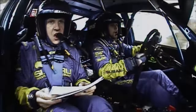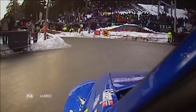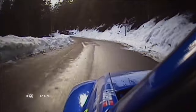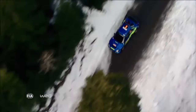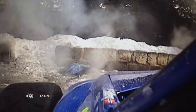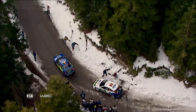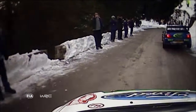But the Col de Turini is not for the faint-hearted. Lined with snow and ice, it's renowned for catching out the world's best. Rewind to 2005, and whilst descending the mountain, a patch of loose snow caught out Petter Solberg, ripping a wheel off his Subaru Impreza. The Norwegian tried to limp the car home, but team orders were called, and the Col had claimed another victim.